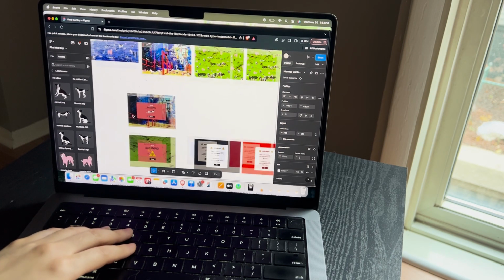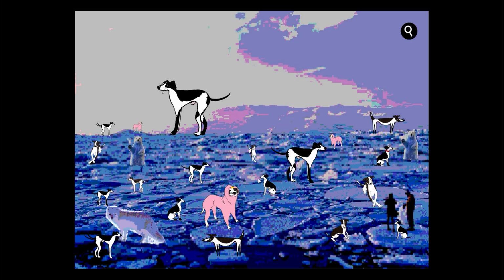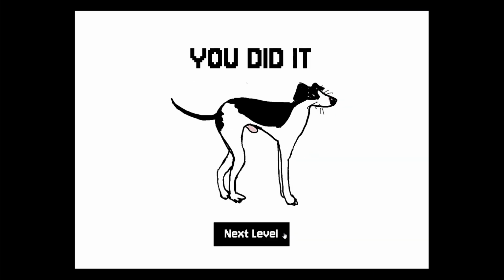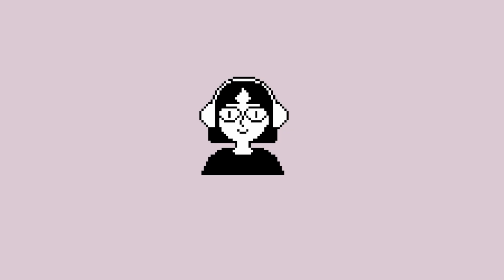With my limited Figma knowledge, it was difficult to make a full-fledged game. However, one thing I figured I could do was a Finding Waldo type of game, where the player has to find a character, click on it, and it will take them to the next level. The simplicity of this game reminded me of the many mini-games I used to play as a kid.